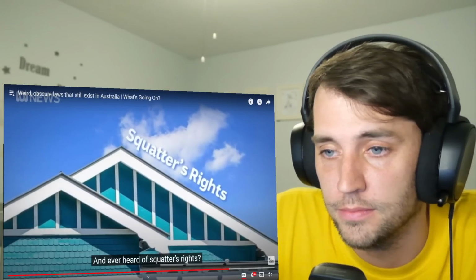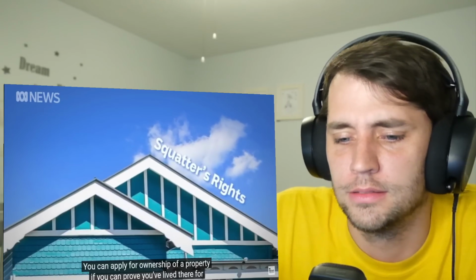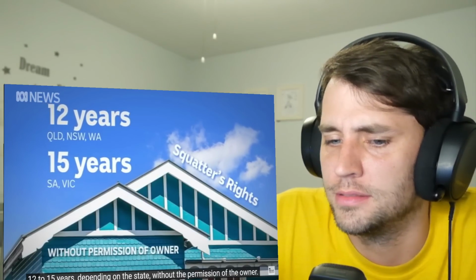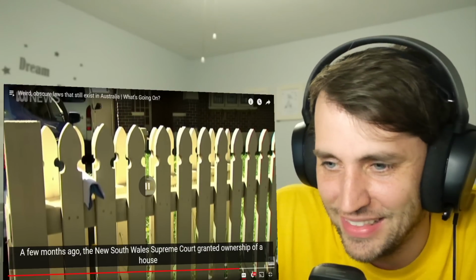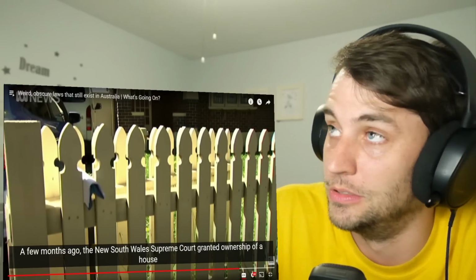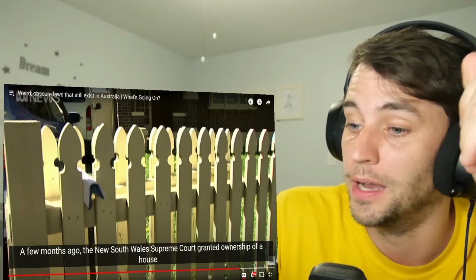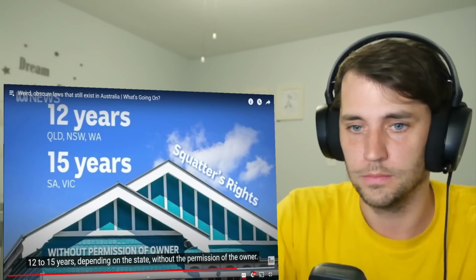Squatters' rights? Well, it's an actual thing. You can apply for ownership of a property if you can prove you've lived there for 12 to 15 years, depending on the state, without the permission of the owner. That's insane. That doesn't make any sense. Some dude's up in my attic hiding, living there for 15 years. He comes out and he's like, guess what? This is mine. This is my house now.